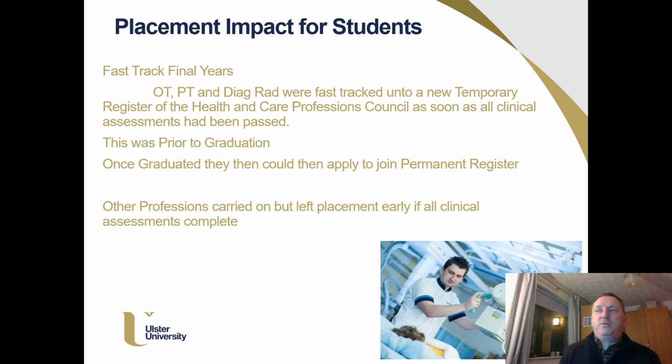What happened at the start of the pandemic, when it really hit last March in 2020, was that we fast-tracked final years. What that basically meant was our occupational therapists, physiotherapists and diagnostic radiographers were fast-tracked onto a new temporary register of the Health and Care Professions Council as soon as all their clinical assessments had been passed. They were nearly ready, and that was so they could come out and support the practitioners in practice and backfill and help where pressures were building. This was all prior to graduation.